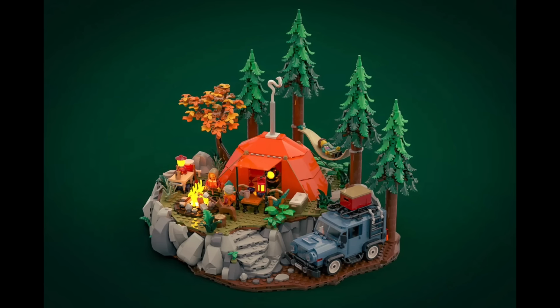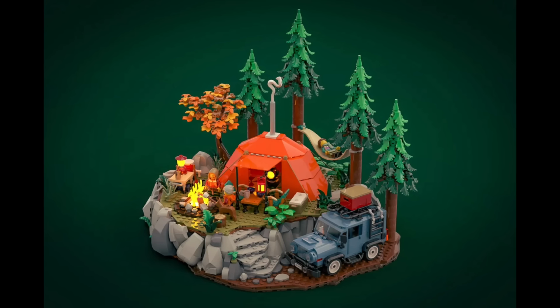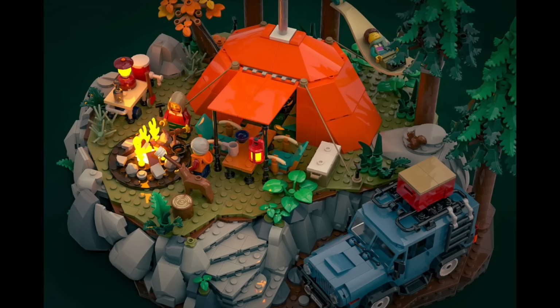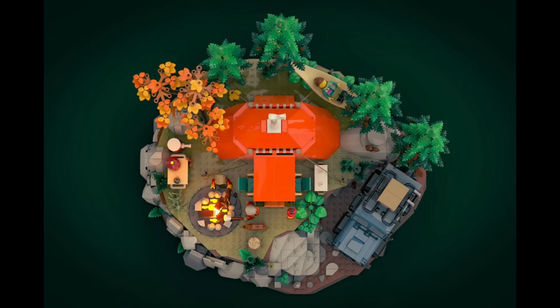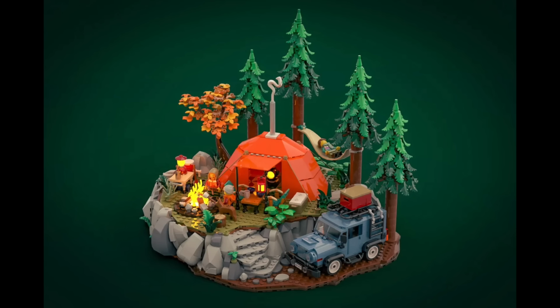Next in LEGO Ideas news, there were 3 more projects to 10,000 supporters on the platform this week. First up, we've got Camping Trip. The build features a really unique and picturesque vignette of a camping trip with all sorts of foliage and great rock work. Not to mention a fun build for the tent as well as a car. And while it would make a fun set, we have seen many similar nature vignettes not be selected.